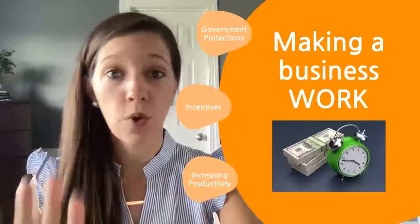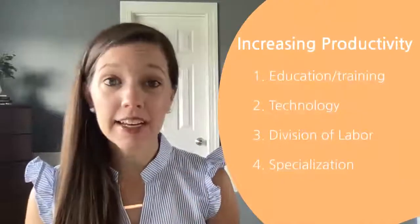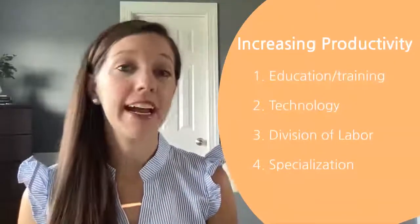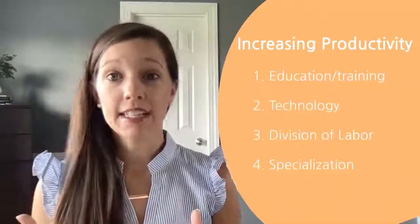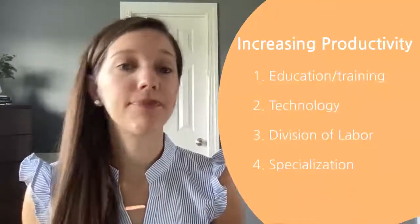And there are 4 ways to increase productivity. You can increase the education and training of the employees. You can add technology, divide up the labor, and have people specialize. So let's talk about this a little bit. Let's say that you are in the kitchen and you're cooking and you've just started this business, this catering business.